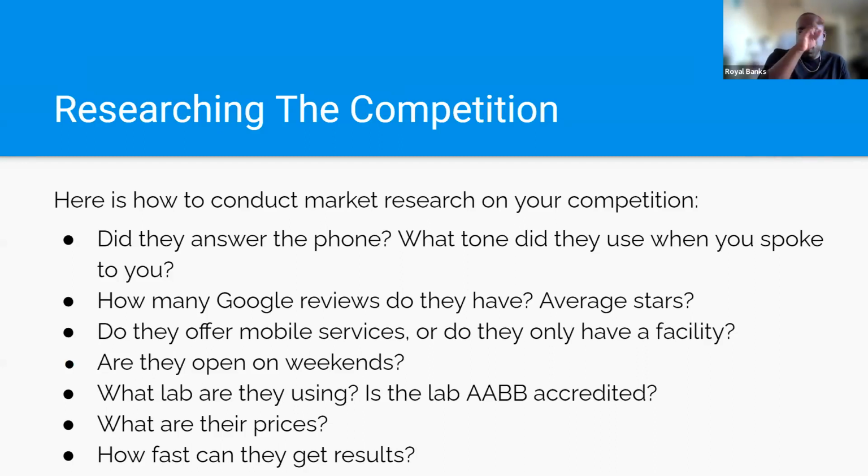And then how fast can they get results? Is it 3 to 5 days? Is it 2 weeks? It's usually 2 to 7 business days, generally. 2 business days for informational paternity testing and some of the legal basic ones. And for the prenatals, depending on what lab you use, it's 7 business days, generally.